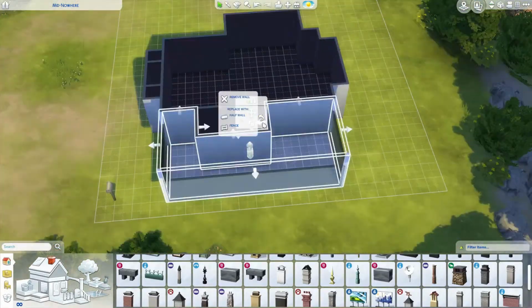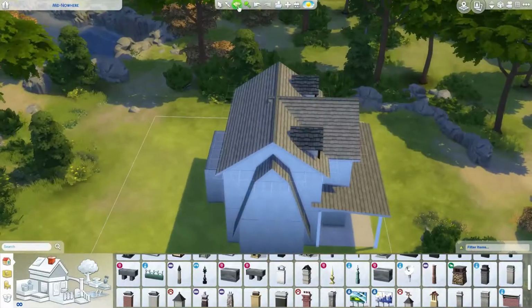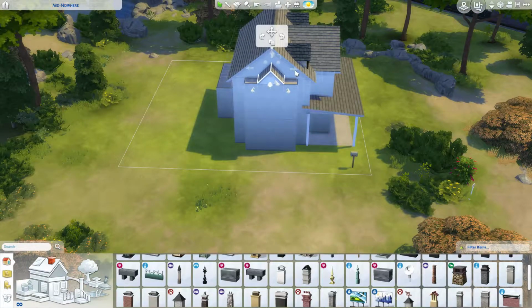Plus, it has 3 bedrooms. The floor plan isn't terrible like it normally is. I mean, I don't think it's terrible. You might be like, Andrea, I don't know what you're saying, but it's terrible.